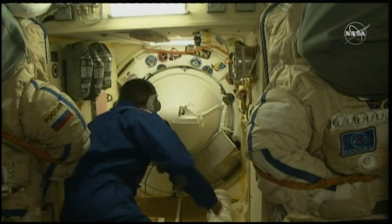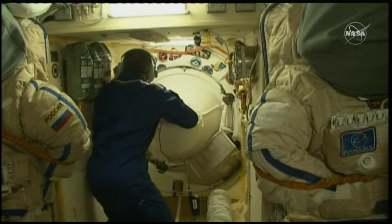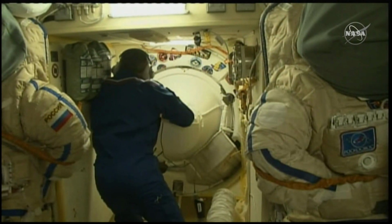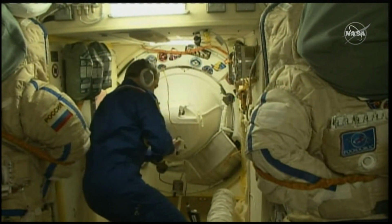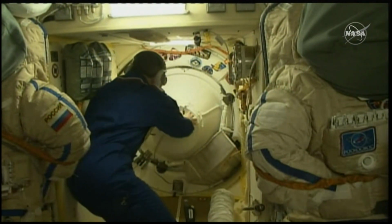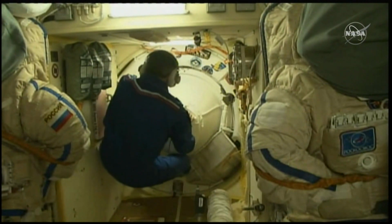Getting into position to start that maneuver now. And then after they finalize the pressurization equalization between the Soyuz and the station, they'll be able to open up the Soyuz hatch. In the time since they've docked, in addition to doing all of these leak checks, the crew was able to get out of their Sokol launch and entry suits that they've been wearing since suiting up prior to the launch.